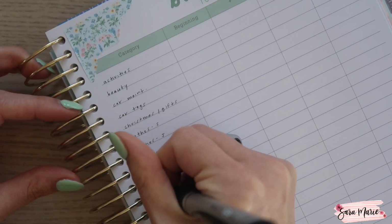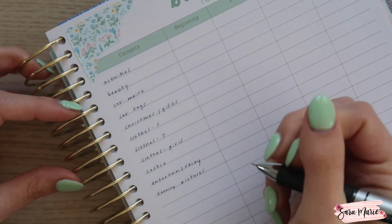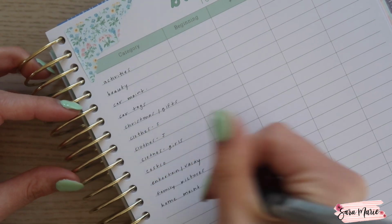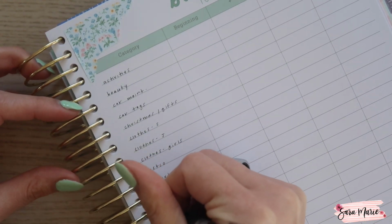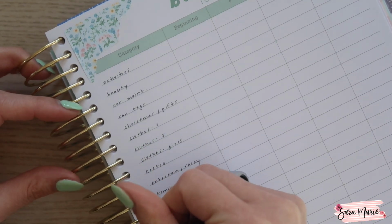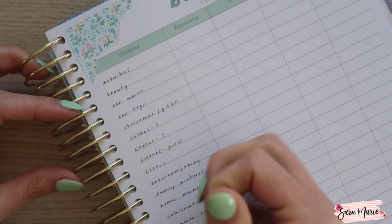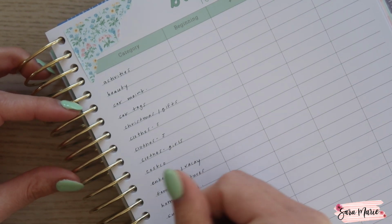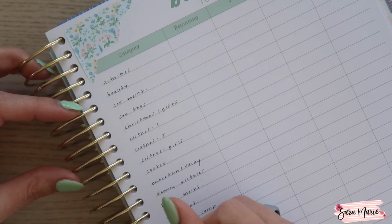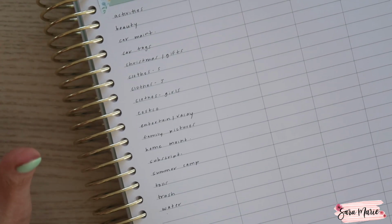We have family pictures. Home maintenance. Subscriptions. Summer camp. Tolls, trash, and water. So those are all the normal sinking funds that we've had for a long time.